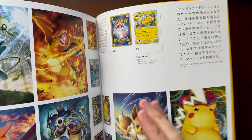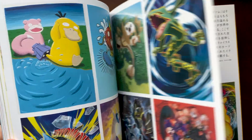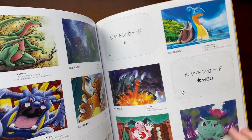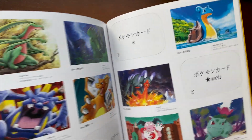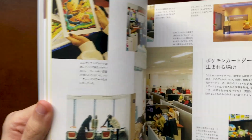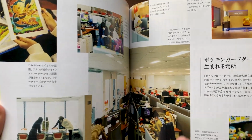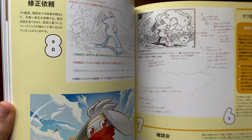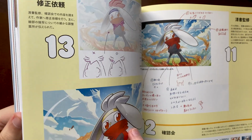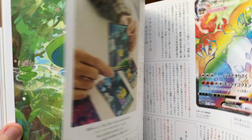Sadly, I can't read Japanese, but I assume they talk about the influences or where they got the idea. This is really a great resource if you are interested in Pokemon cards or Pokemon art. It shows you the studio that they work in. And the main reason why people seem to like this book, out of the hype about this series of illustration books, is right here.